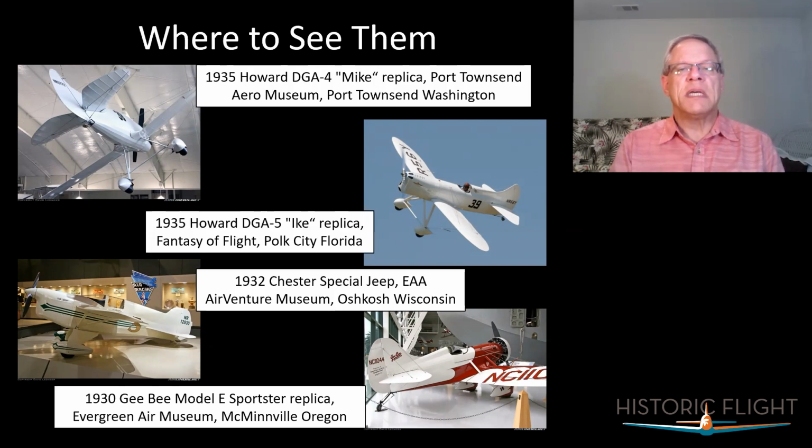But for the time being, there's a replica of Mike in the Port Townsend Aero Museum, and there's a replica of Ike in the Fantasy of Flight Museum in, once again, Kermit Weeks' museum down in Florida. And I think there's other replicas of those under construction in various places. In the lower left there is the Chester Jeep Special, once again a Thompson Trophy racer built by Art Chester, who was a pilot. I think he was a Northrop test pilot also, if I remember right. And that's now in the EAA Museum.